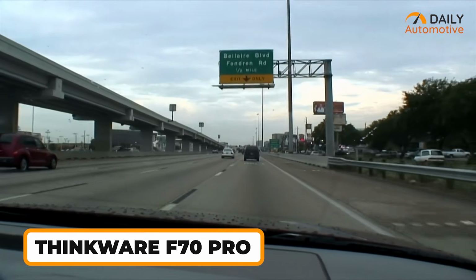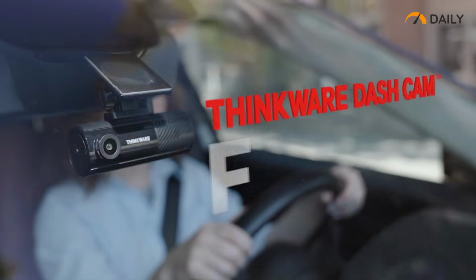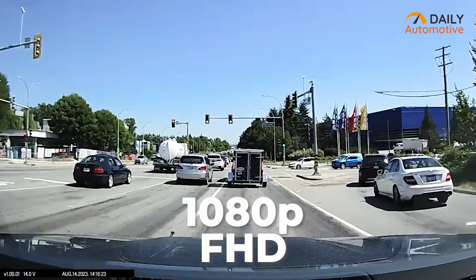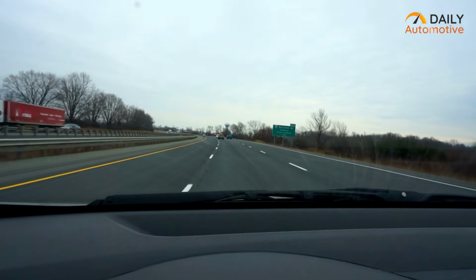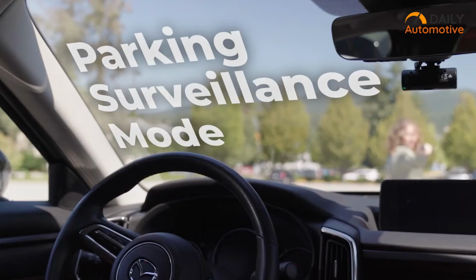Now, if you care less about 4K resolution and more about dependable parking surveillance, the Thinkware F70 Pro is a compact little unit that gets the job done. It keeps things simple with full HD 1080p recording and a 140-degree field of view, all while staying discreet on your windshield. Parking mode is flexible, offering 3 different styles.